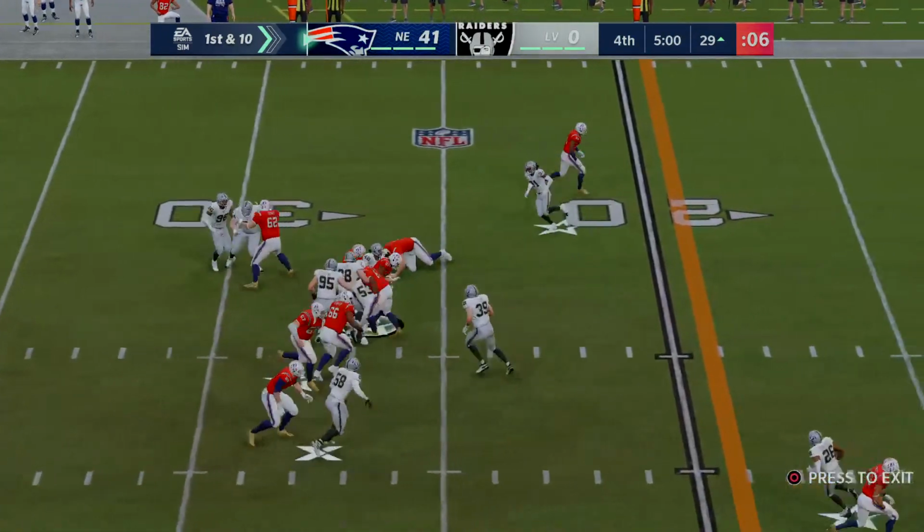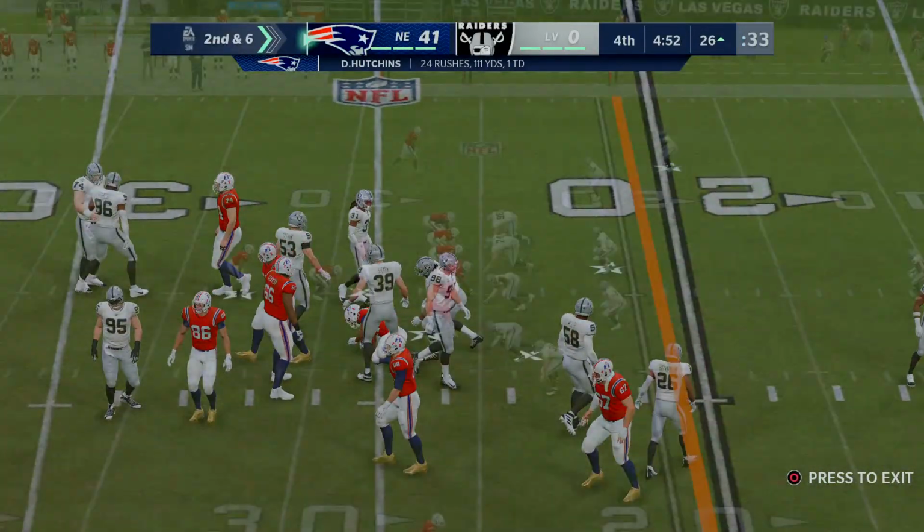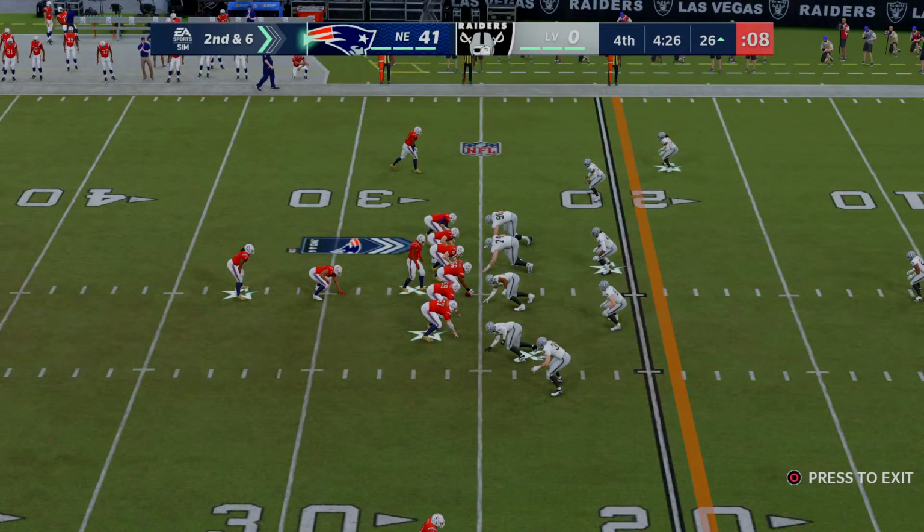They'll run on first down. Hutchins. And he'll be a little shy of the 25 here at the 26-yard line. They give him 4 yards there. It'll be 2nd and 6.